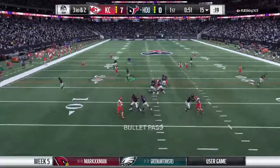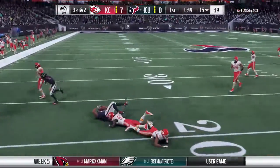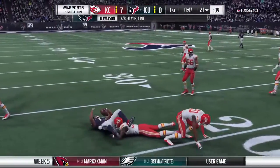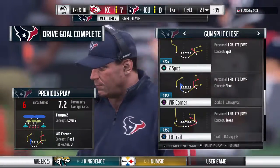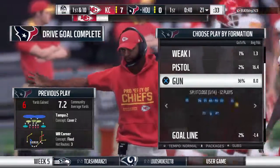Third and 2, Watson. He finds his target, Fuller. And he will have a first down at about the 21-yard line. It'll go as a gain of 6 that time, and it moves the chains as well.